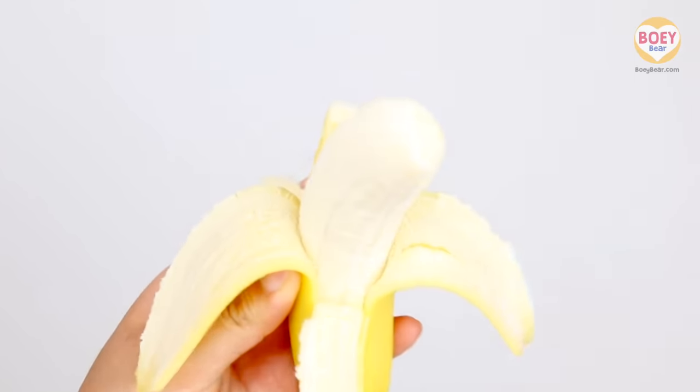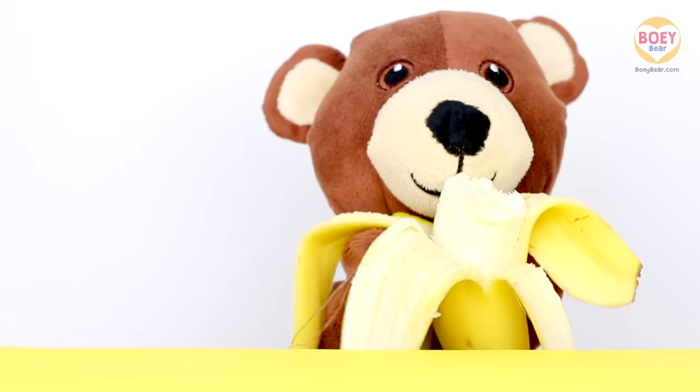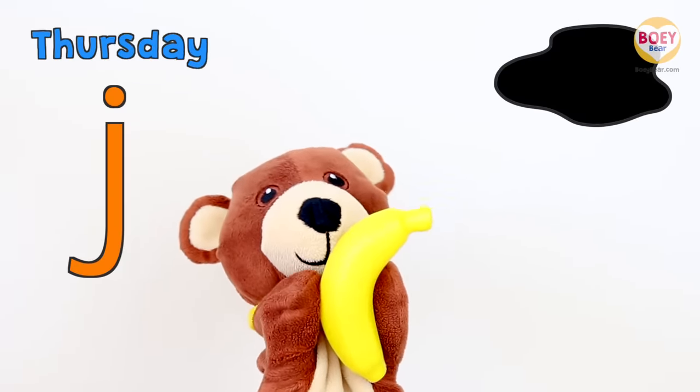There you go. Yum! Yummy! It's nice and sweet. The fruit of the day is banana.